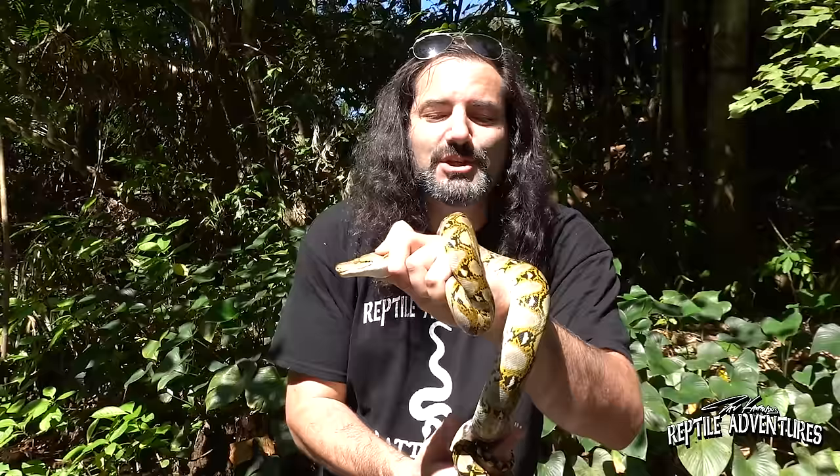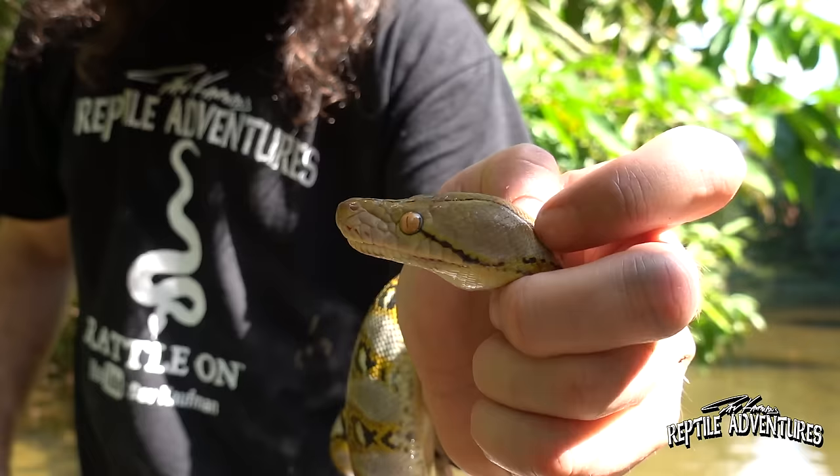All right, Rattlers, so we got him out of the tree. Dan made a miraculous midair catch, but this is what the retics look like in this region. Sometimes they have those really bright lemon banana yellow heads. This one kind of doesn't.